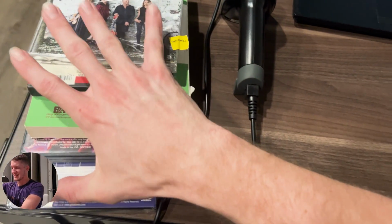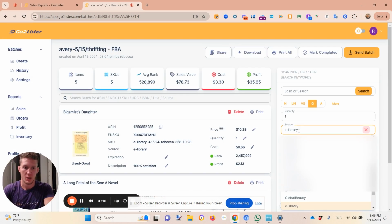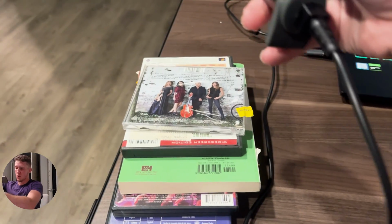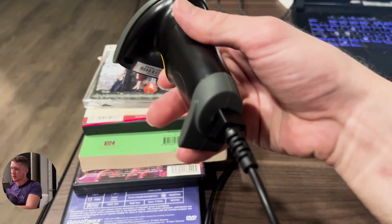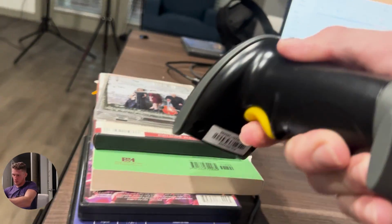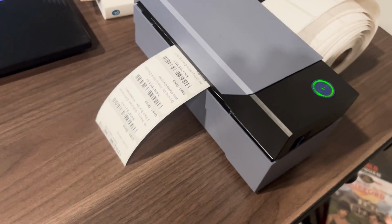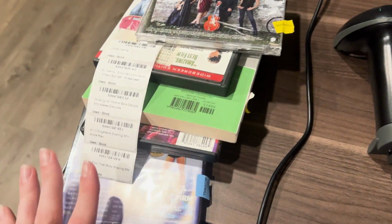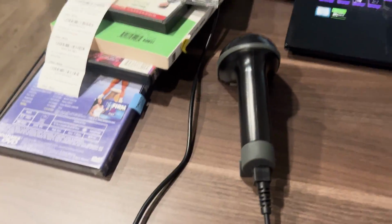Okay, so for these, I got these at the Goodwill bins. So I'm going to put Goodwill bins as the source. My buy cost on average for these were $1.40. Same concept here. I'm going to list the same condition. Now watch this. I scan 1, 2, 3, 4. All right, so here's the 5 labels for these items printed right here. And now we can quickly label those up.